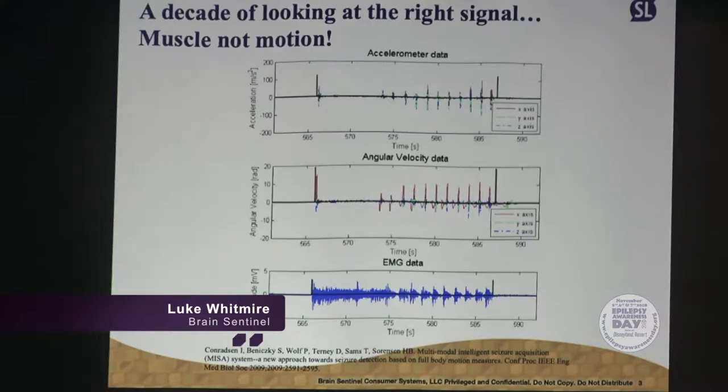And we've been looking at this a long time. It isn't something that we were able to create overnight like we wanted to. It's taken us a decade. We started off doing experiments like this one. This is someone acting out a seizure. So they were told by an epileptologist to do a tonic muscle contraction and then try to shake as violently as you can. And we did three measurements.